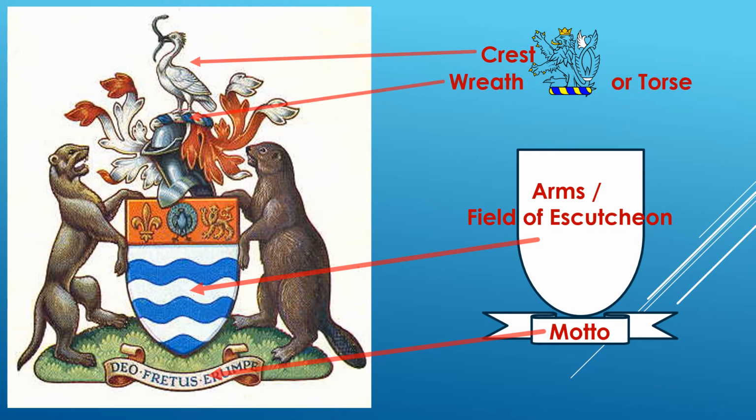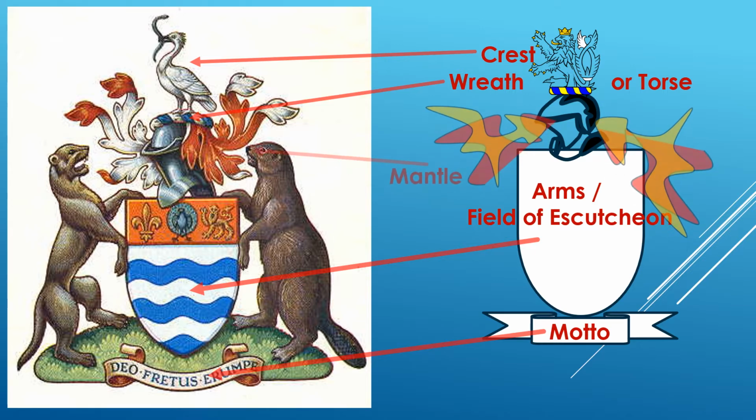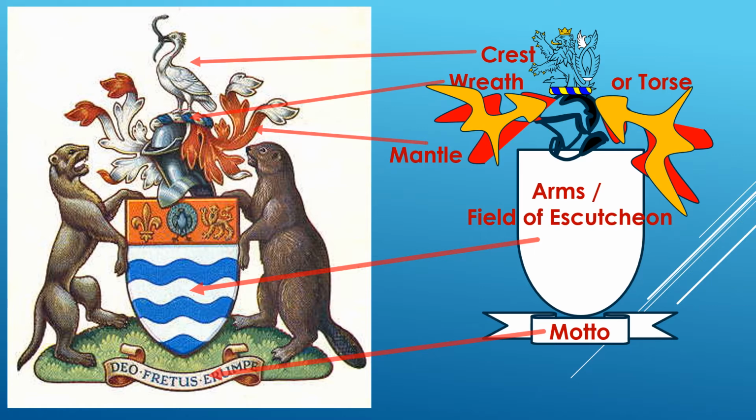and this sits on the top of a helmet or helm. Since Crusader times, the helmet has usually borne a mantle. This mantle used to be a cloth that knights put on their helmets to drape down their back and keep the hot rays of the sun off their armour so that they didn't fry. But it's now being used as a heraldic device.